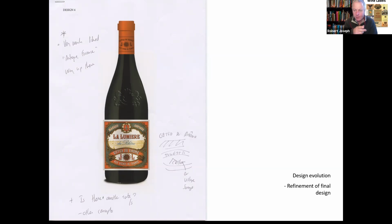Now we have an embossed bottle, which is following on some other Rhone wines, Châteauneuf and others. The embossed coat of arms at the top. Exactly that. And ultimately that moved into a custom emboss, which the brand effectively can take ownership of. But that's all part of the visual cues for wines from this part of France.